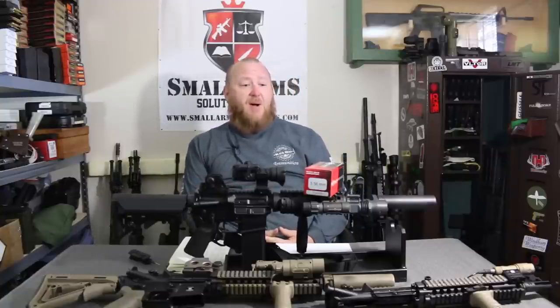It's not designed for barrier performance. It's not designed to go through body armor. It will go through most body armor, but it's designed to stop human targets. SOCOM has used this universally in the Mark 12 SPRs, their M4A1s, as well as the Mark 18s.